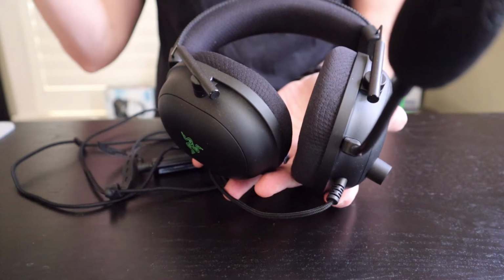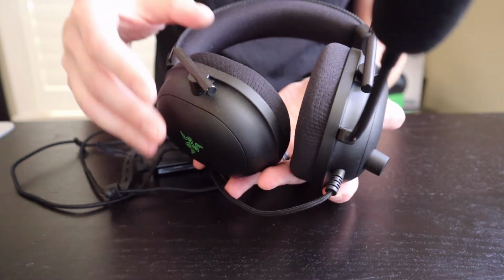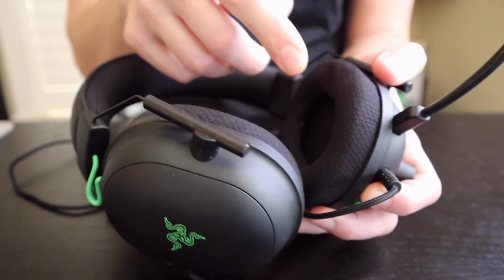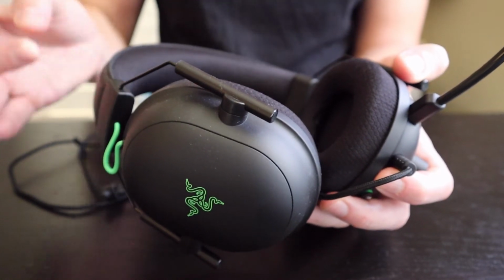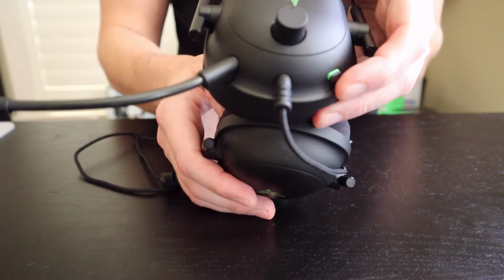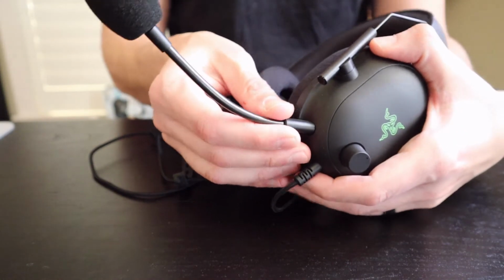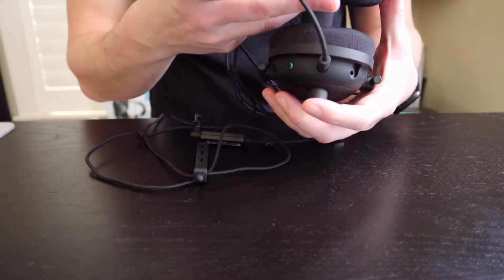Those are big, they're a little heavier. To me, they're not as comfortable as this. Those use leather. This uses some kind of cloth, and there's some type of memory foam underneath the cloth. It's very comfortable to wear for long periods of time. And it's very minimalistic. Like you just have a couple of buttons. You have your dial here for the volume. The microphone is detachable, so if you don't want the microphone, you don't have to. More on that in a moment.